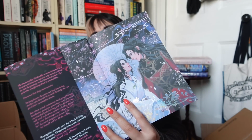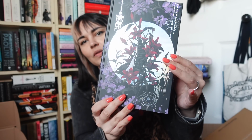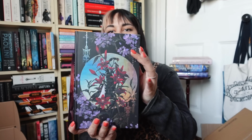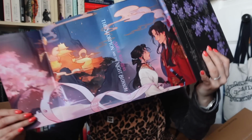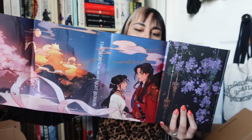We have foiled and illustrated end papers, which are different on each side. And then under the dust jacket, we have printing and foiling. This is one of the ones where I don't mind it so much. I do like the foiling on here, and one of the reasons why, I feel, is because of how bold it is. And then under the dust jacket, we have a completely custom cover. So this one is reversible and I love the art style on this.